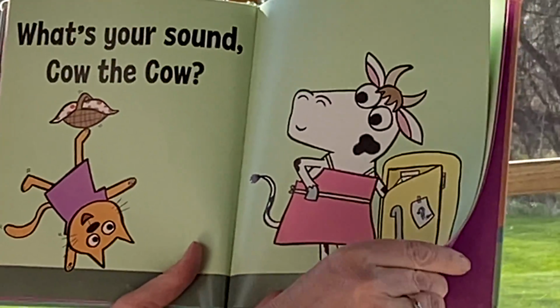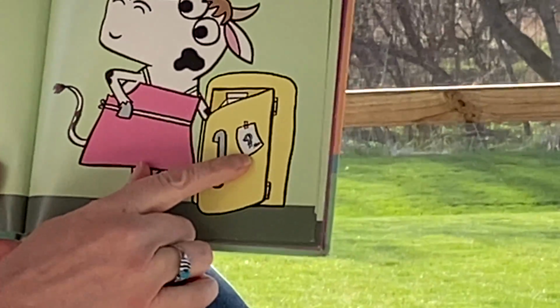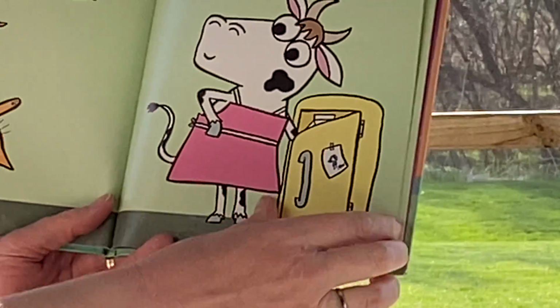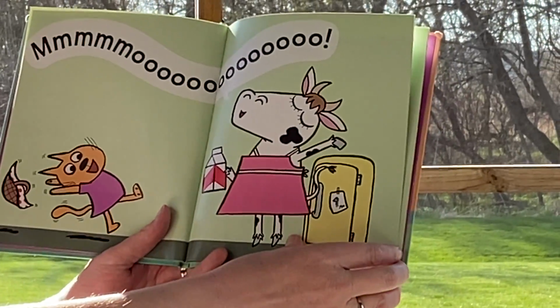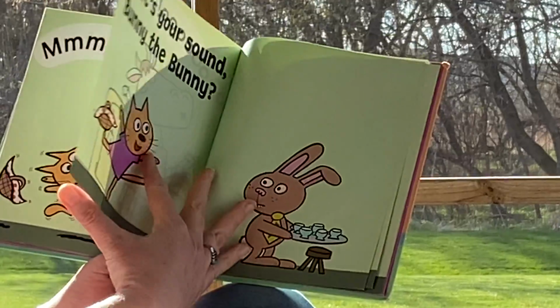What's your sound, Cow the Cow? Oh, look, look, look, look. There's Pigeon on the fridge. Moo, says Cow the Cow.